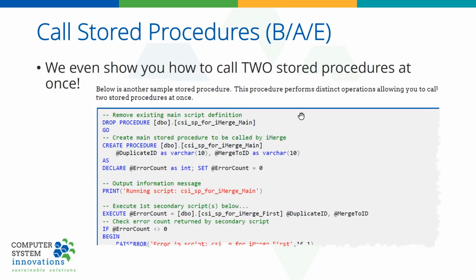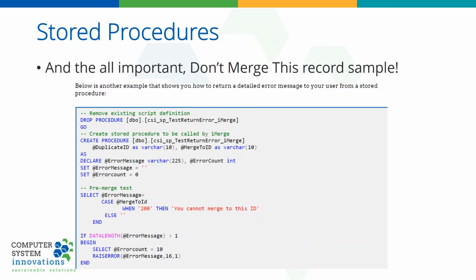Our sample code in the manual is wrong for calling 2 stored procedures. So if you have 2 different procedures you need to call at the same time, we gave you some bum code. So we rewrote the manual and gave real samples for calling 2 stored procedures. Here's the example, and it's in the manual. This is the one saying if the merge to ID is 200, so you cannot merge to this ID.